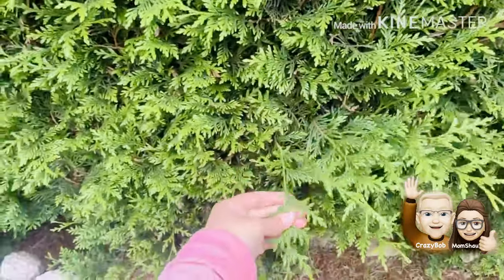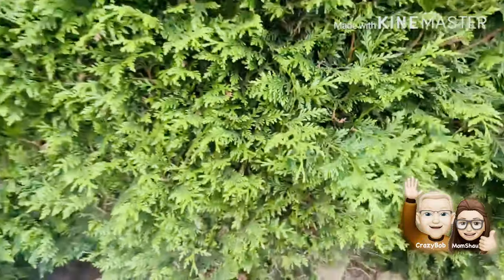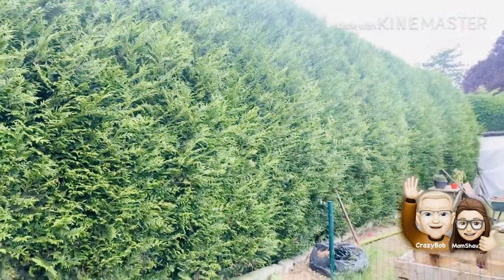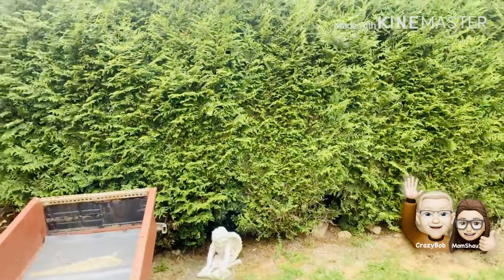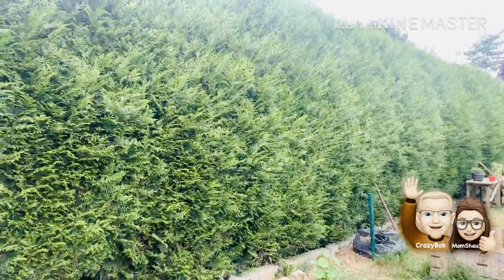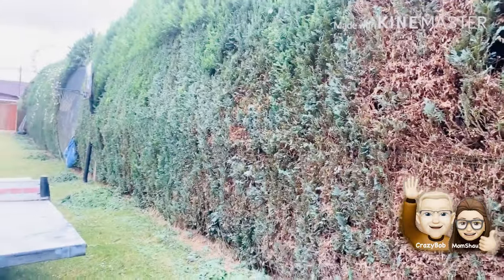So this is a different structure of plant here. And Crazy Bob said that this kind of hedge plant is easier to trim. And also these are the favorite of those who make designs, like animals, birds. Yeah. So this is the kind of hedge plant they use. And on this side also is another kind of hedge plant.